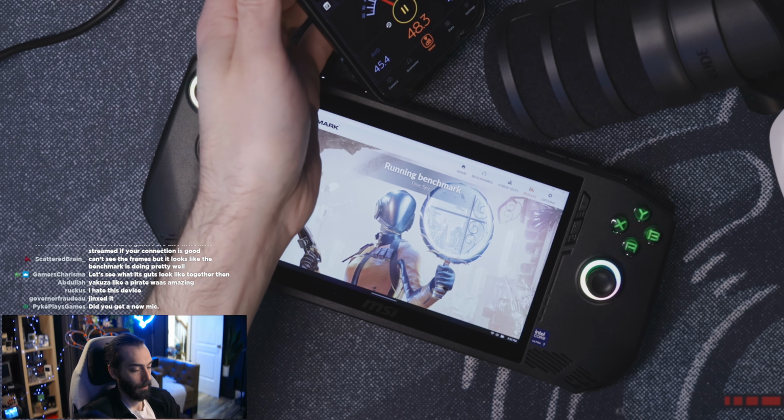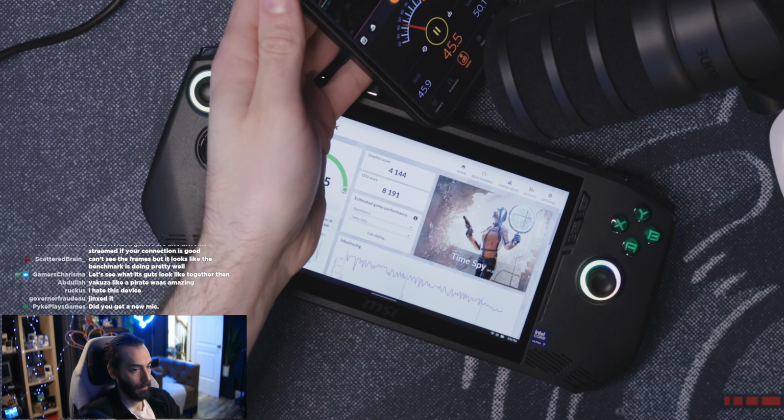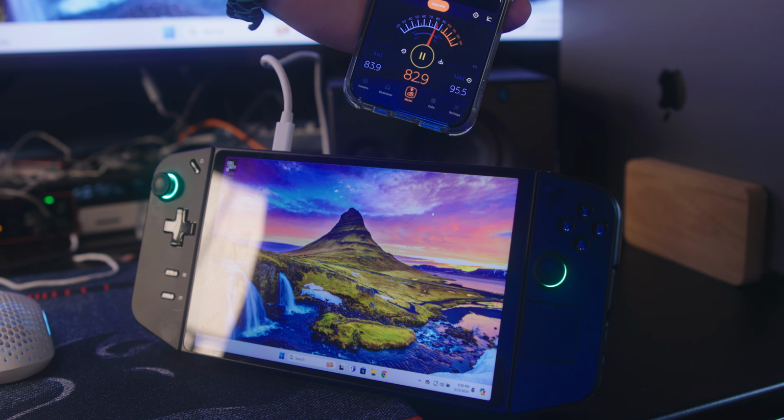MSI also has great fan tech. Just like the original MSI Claw and the Claw 8, this thing is pretty silent. You do hear it ramp up sometimes, but you know, nothing compares to the sounds of the Lenovo Legion Go's jet engine.